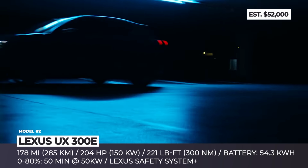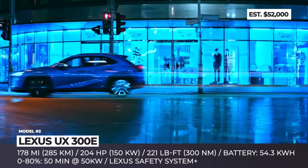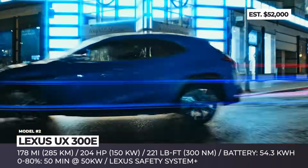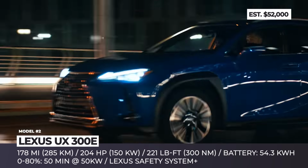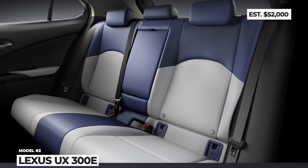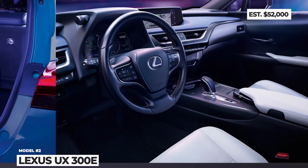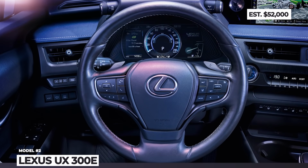The powertrain does not attempt to impress the buyers, but still manages to outperform the ICE counterparts. Namely, the 204 horsepower and 221 pound-feet motor surpasses the numbers offered by the 2.0-liter inline four-cylinder on the UX200 and UX250h. The 54.3 kWh battery holds enough charge to cover 178 miles. We could have expected more from the luxury EV, but Lexus compensates for the lack of range by offering a 10 years, or 620,000 miles, or 1 million kilometers warranty for the battery pack.